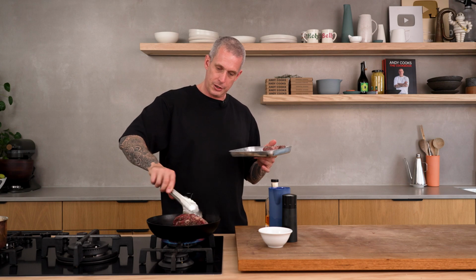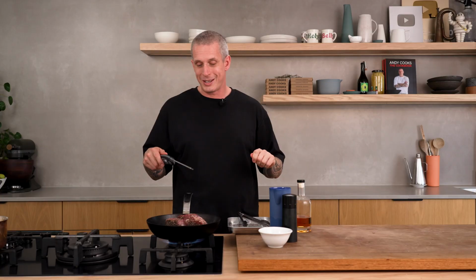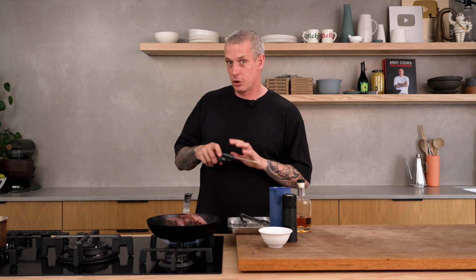Seal the outsides first. The temperature, I'm shooting for a medium rare, so I'm gonna pull these out at 46, 47 degrees Celsius, and they'll carry over cooking while they're resting.